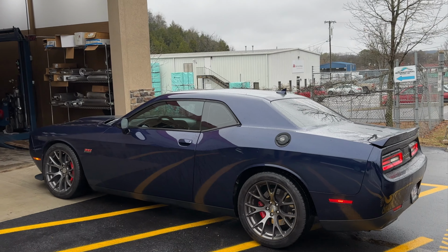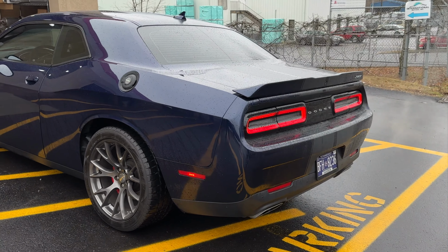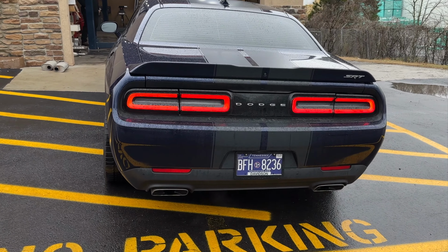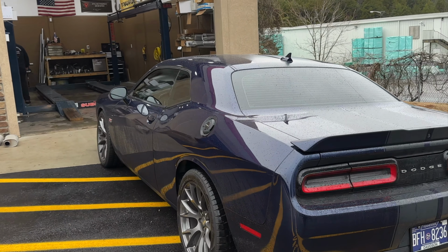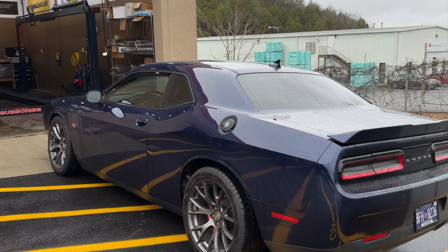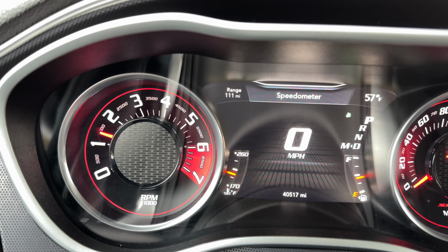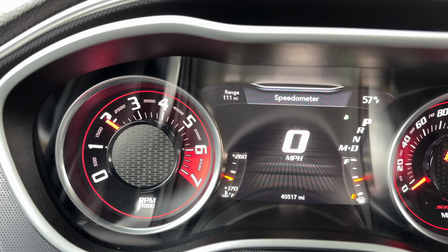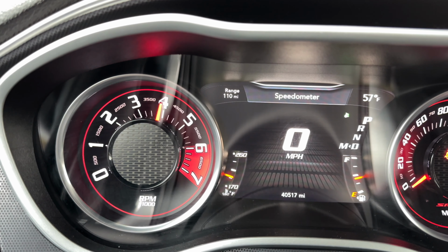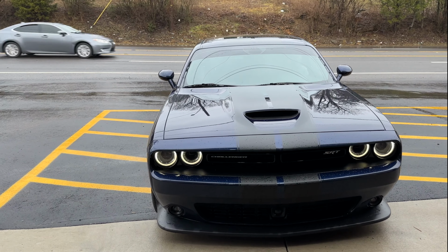I love that color. Man, I thought they were, in the camera, they looked silver. The stripes? Okay. Beautiful. That sounds so good. SRT 392. We'll let you guys hear on the inside. SRT 392. Oh yeah, that's sexy, man.